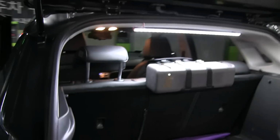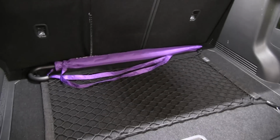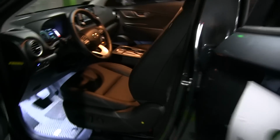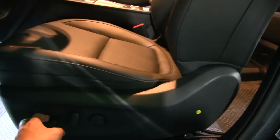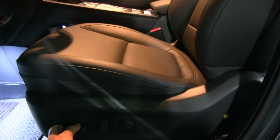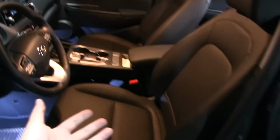By the way, they've added some extra light here, so you get the impression that the light in the trunk here in the Kona is way better, but the default light is probably very dim compared to this. But let's try to sit in here. Now the problem is that the seat has been pushed very forward, so I have to push the seat to the position where I would sit. Unfortunately, Kona does not have a memory seat, but Kona has electric seat for both the passenger and the driver. So that is a nice feature.